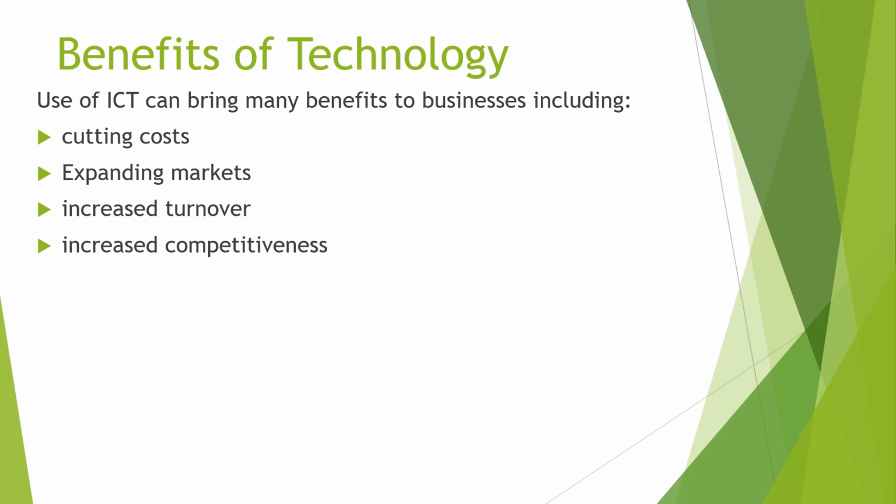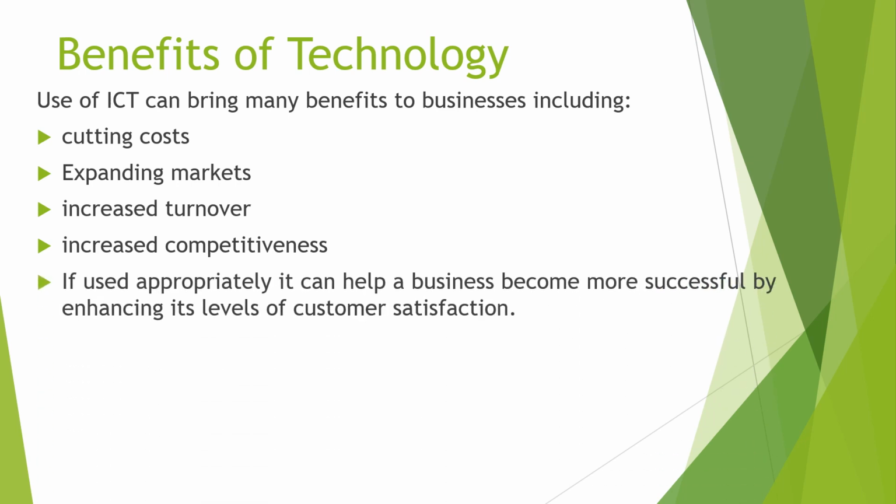Being more competitive because people like the way they work. If you've got an online facility, people are more likely to use you, so you're more competitive. If you use it appropriately, it can help a big business become more successful by giving better levels of customer satisfaction. Now that really means that the customer service department of organisations has to really be on the ball, as long as you're providing a good service and you're following it up.